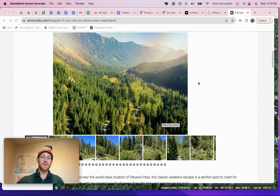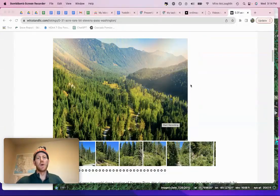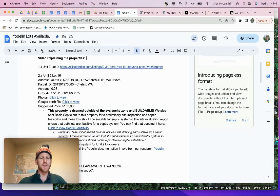I've got some big news for you. I have two buildable properties back in Stevens Pass. So I'm going to go through the properties. We just acquired 8 of them. A couple of them are maybe claimed, at least one of them for sure. So let me walk you through it. This is just a preliminary video.